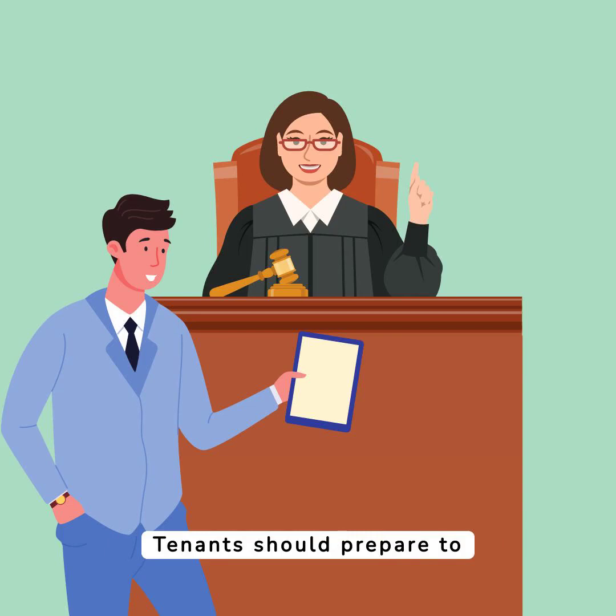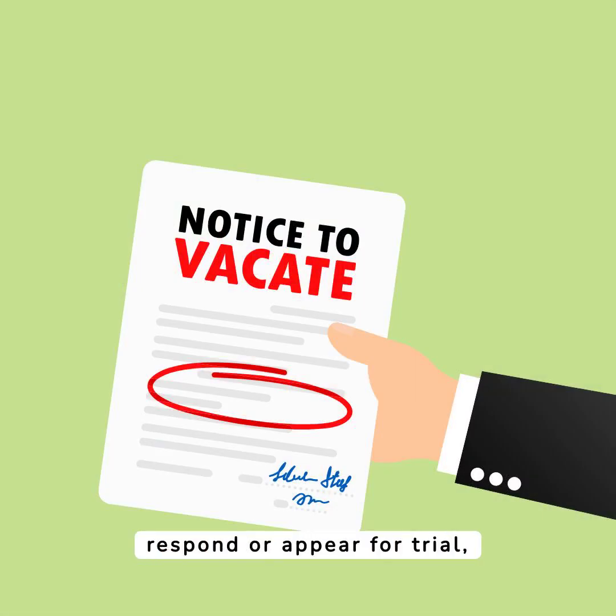Tenants should prepare to defend themselves. They should make sure to bring any witnesses or evidence that helps their case, such as payment records, communications with the landlord, photographs of the premises, and any other relevant documents. Should a tenant not respond or appear for trial, the court has the authority to issue an immediate eviction judgment with a very short, 24-hour period notice for the tenant to vacate.